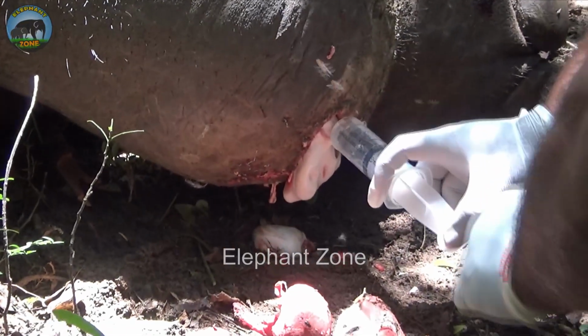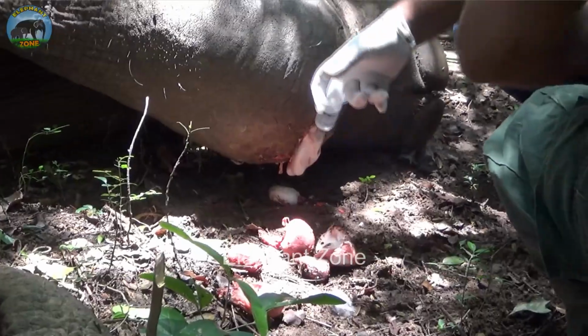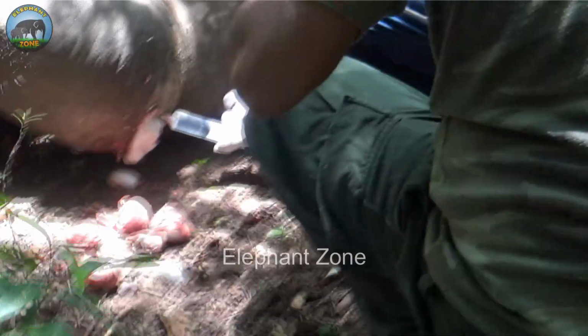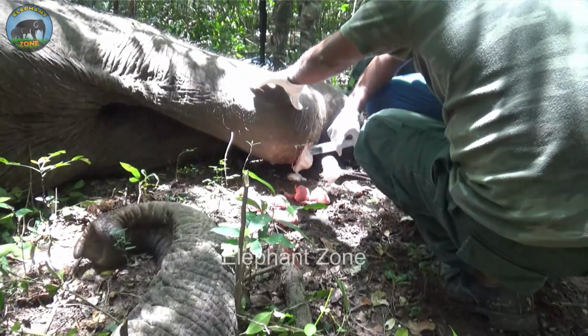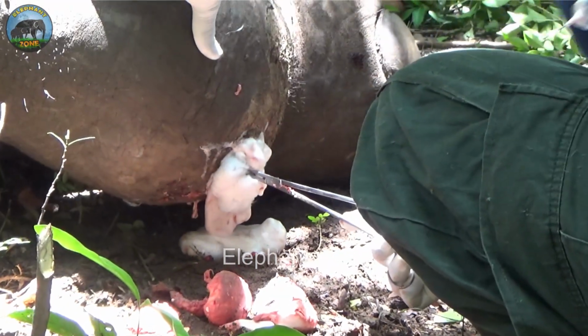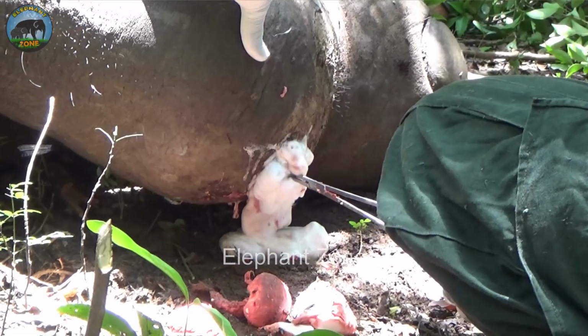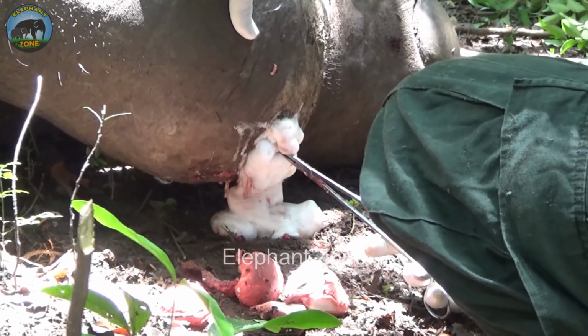All these tasks were carried out quickly and carefully, because they had to complete all required treatments before the elephant returned to his usual aggressive habits. As always, the officer gets started by cleaning the wound using a disinfectant solution. He injected more disinfectant solution into the abscess to ensure that it was thoroughly cleaned.